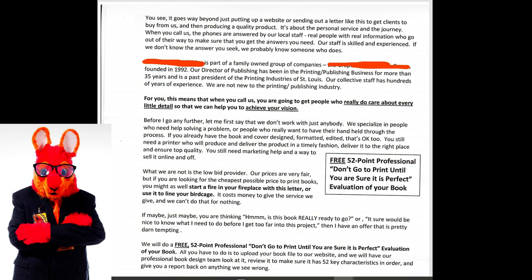Company name here, a publisher, is part of a family-owned group of companies. Overall group that owns the subsidiary of that company here. Founded in 1992, our director of publishing has been in the printing/publishing business, which is all caps for some reason, but they're not proper nouns, for more than 35 years, and is a past president of the printing industries of St. Louis. Our collective staff has hundreds of years of experience.